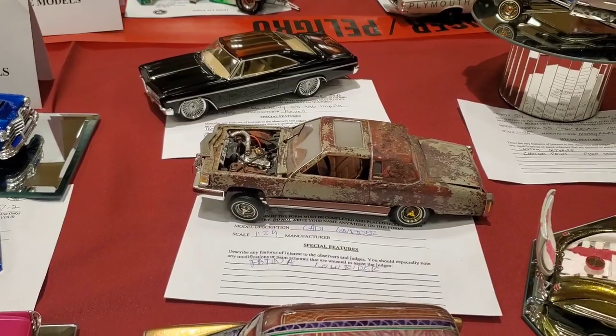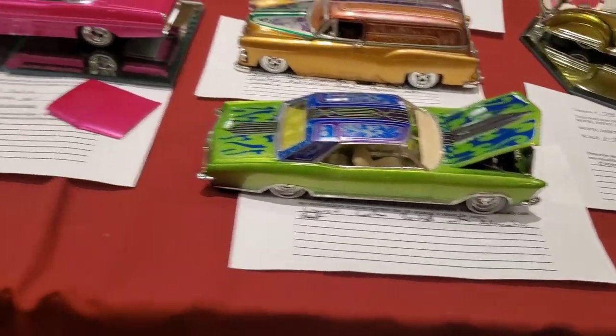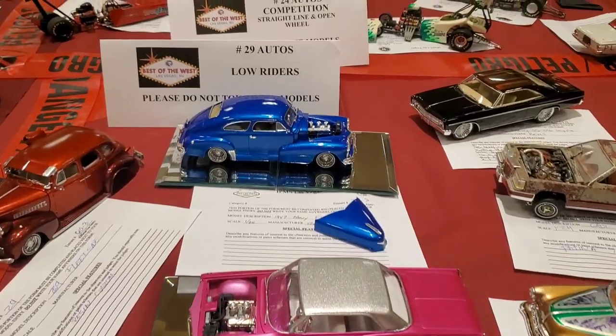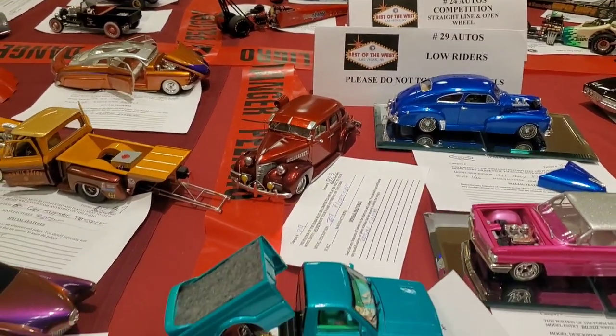There it goes. Our guys got some pretty cool lowriders here. I'm just going to keep videoing because it's a little busy, which is a good thing. It's always good to see these shows just hopping. And I think they need to do more room for the cars.